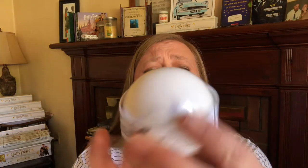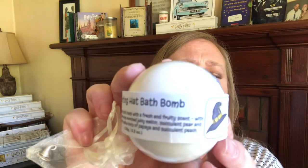It smells phenomenal. So, it says, a magical, excuse me, hold on. Hold the phone. Wait a minute. A magical color revealing bath bomb with a fresh and fruity scent. It's definitely fruity and fresh. Oh, yeah. With notes of ripe Caribbean mango and rich juicy melon, succulent pear, and ripe strawberries, with mellow hints of papaya and succulent peach. Oh, the smell. The smell. I wish you guys could smell it. Anyway, the Sorting Hat bath bomb.